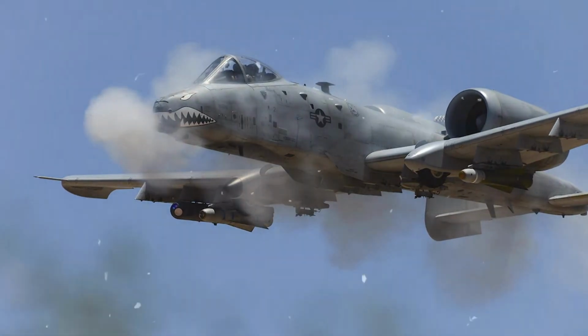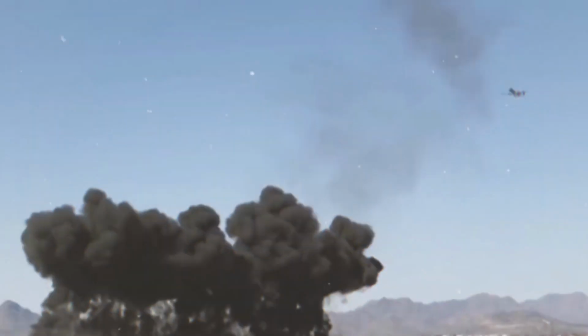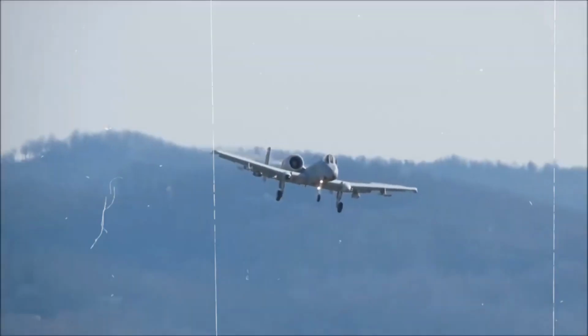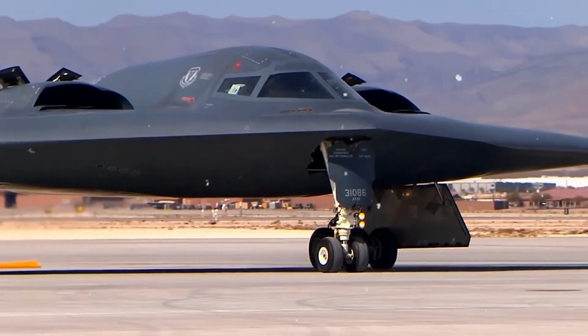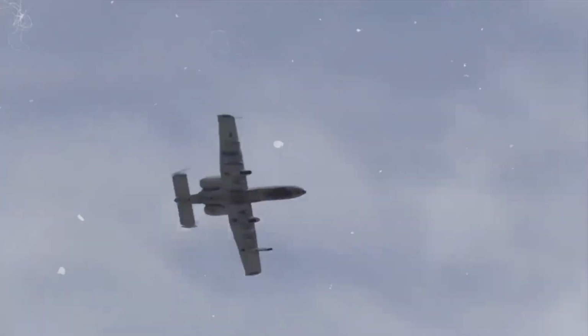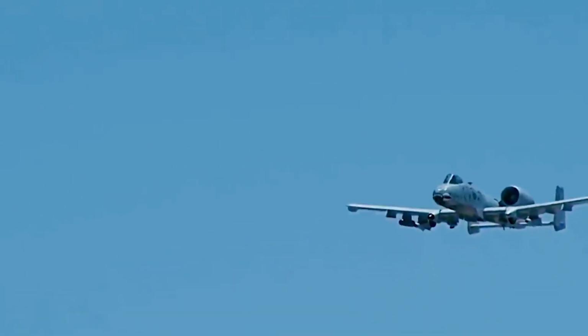The A-10 Warthog's enduring popularity stems from its exceptional performance in actual combat situations. Notably, during Operation Desert Storm in 1991, it stood tall alongside other formidable aircraft like the F-15 and F-117 stealth strike aircraft. The A-10 showcased unmatched effectiveness in close air support, operating at low altitudes, dodging enemy attacks, and delivering precise firepower, earning its hero status on the battlefield.